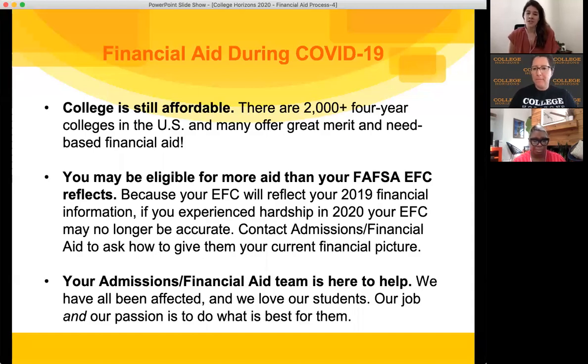I know that sticker shock is so real, and on top of the hardships many of us are going through right now, that can feel very difficult. But there are over 2,000 four-year colleges, so many more two-year colleges and other schools. There's just an incredible amount of options that are still offering great aid to support our students.